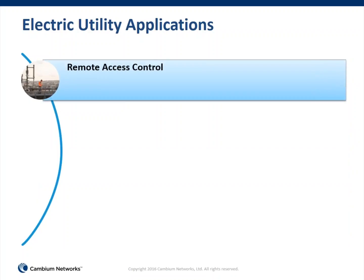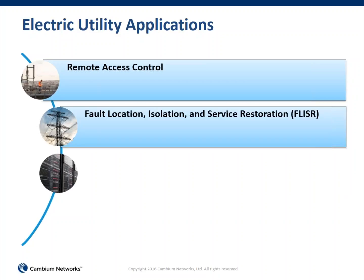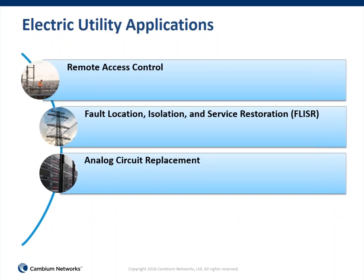Remote access control, again, this is in addition to the SCADA applications of monitoring, can actually go out and control the different reclosers and access different parts of the electric utility distribution system to maintain availability. And then we talked about before the fault location and service restoration. This is about identifying those faults, having the ability to instrument more nodes in the network and get data from more nodes in the network brought back to a central location, which will assist the utility in reducing downtime and getting the system back up and running as quickly as possible.